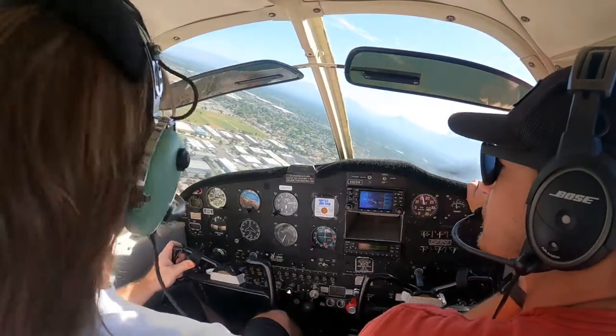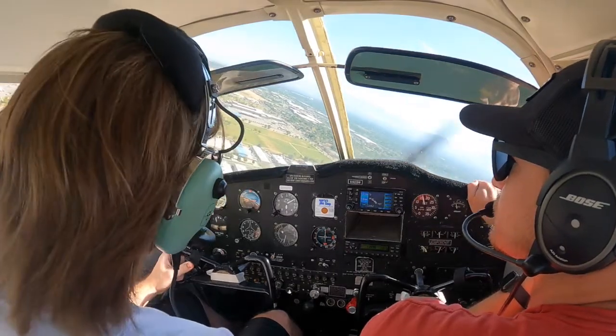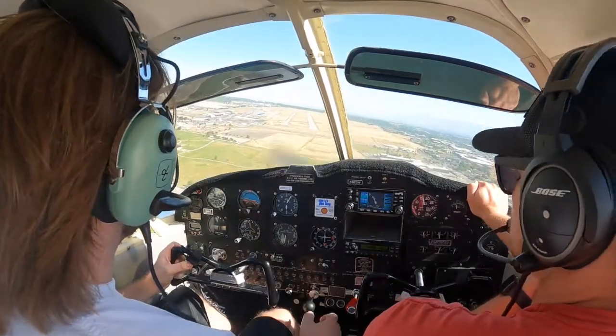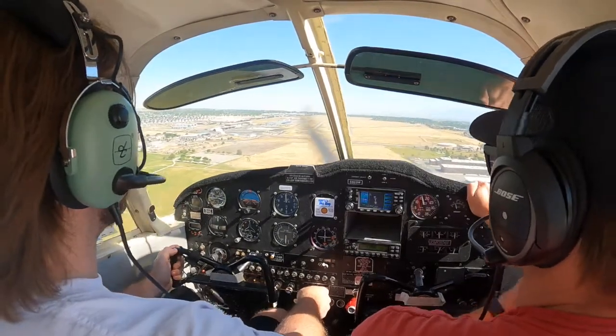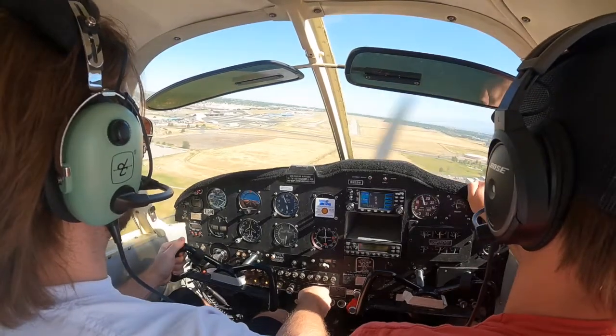South Valley traffic, Cherokee 5923 Whiskey, final 34 South Valley. South Valley, 03 Bravo, starting crosswind to the west. What the heck did you say, dude? All right, this doesn't look too bad.